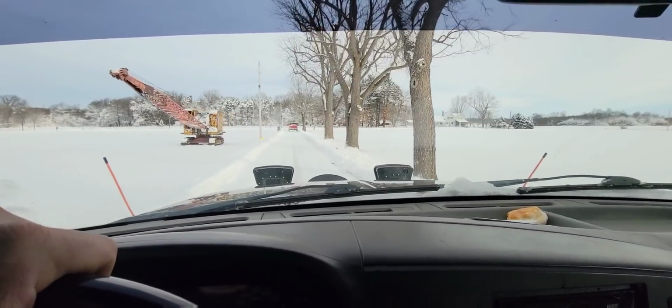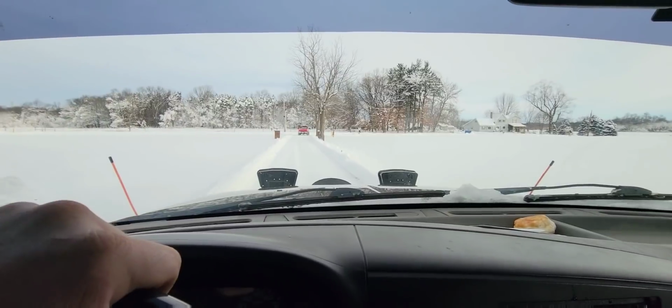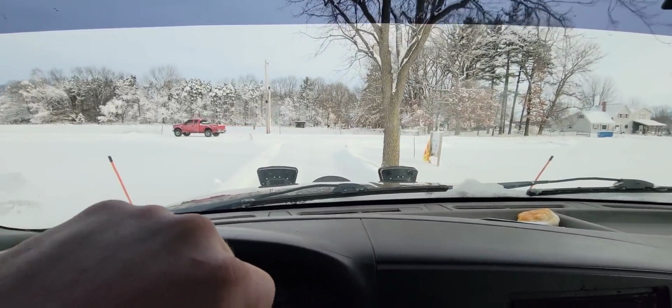If not, we got the dozer sitting at the shop plugged in. So when we get back, if we need it, it should start. We'll get it loaded on the trailer and take it up there. So hopefully we'll be able to do it with this, but we'll see.